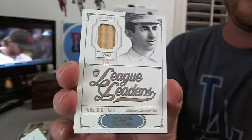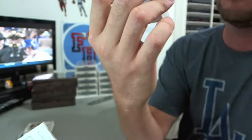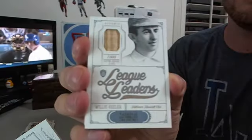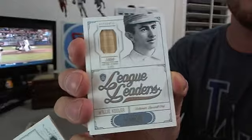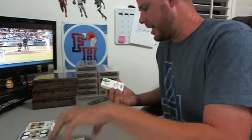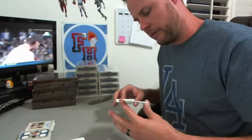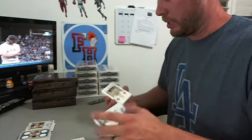98/99. Old Willie Keeler. Baltimore Baseball Club. Baltimore. Wee Willie? Uncle Willie? 1898. Baltimore. 95/99. I had to double check on that guy. Wee Willie, Slick Willie.